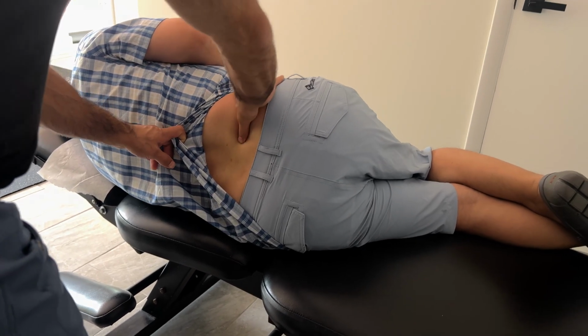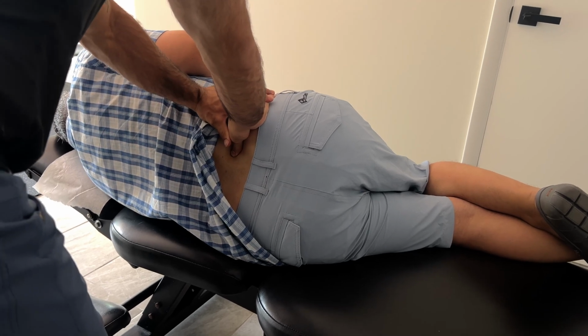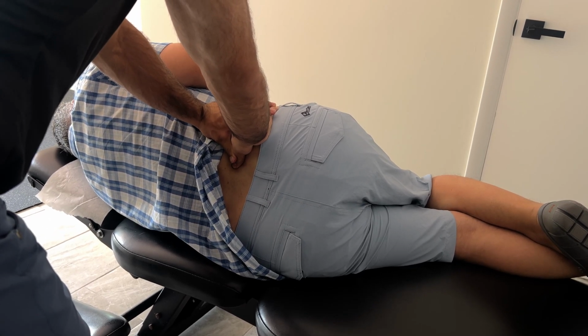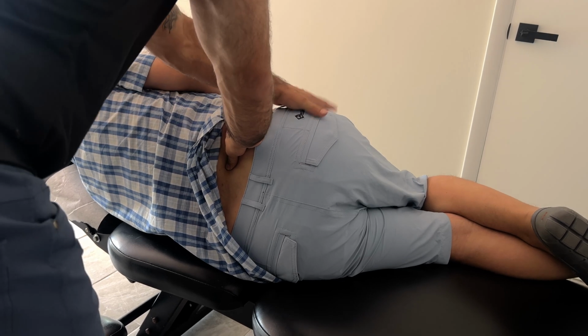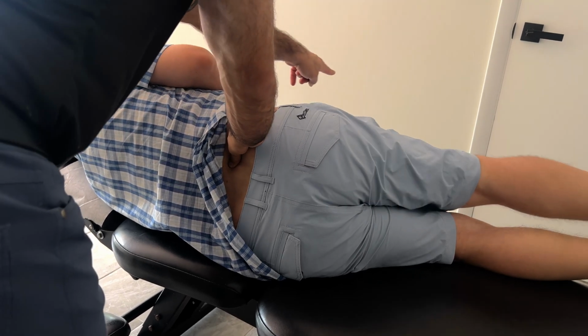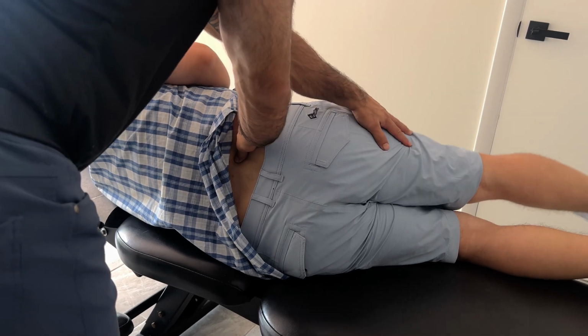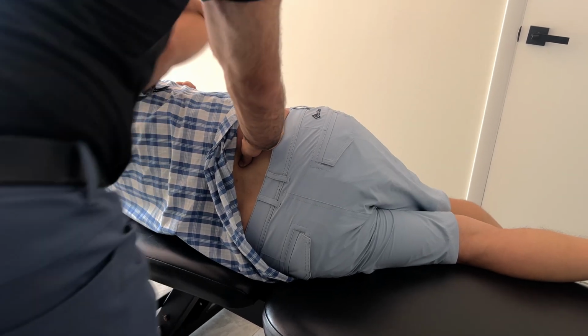No. Okay. I want you to do the same thing, except you're gonna kick your right leg off a little bit. So kick your right leg. Okay, this top leg, kick off, almost like kick the door. There you go, right there. Now a little further, a little further, a little further, good. And now rotate.